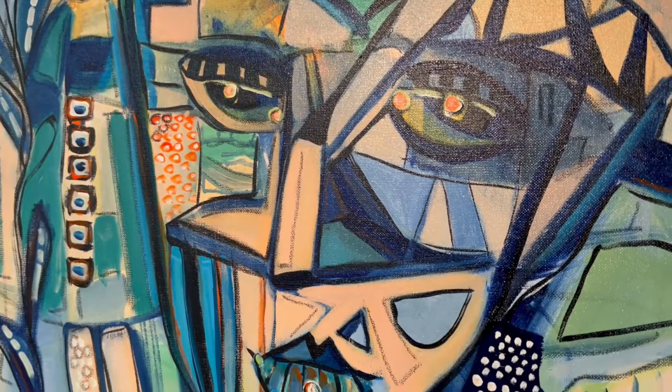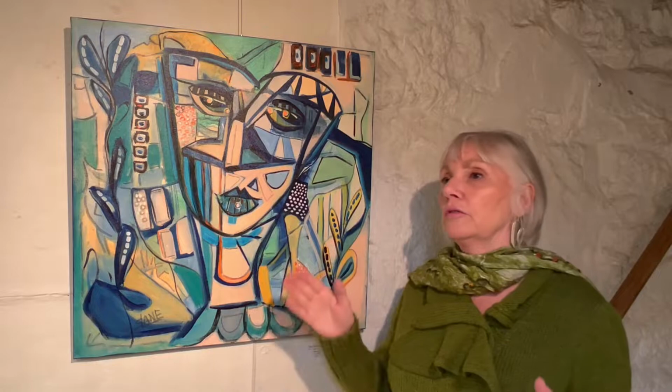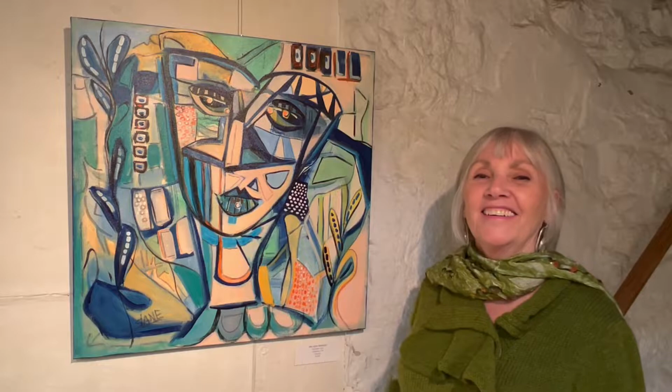because they're kind of boxy and triangular, and it reminded me a little bit of Picasso's time when he was in his cubistic period, when he was doing all boxes and squares and odd angles. And that's why I called this piece Picasso Wink, because he gave me a little wink when he saw that.